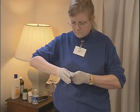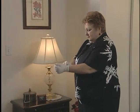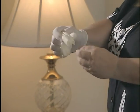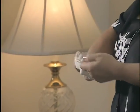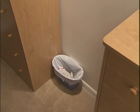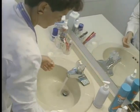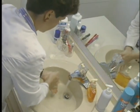When removing gloves, be careful not to touch the outside. While both hands are gloved, peel one glove off from top to bottom and hold it in the gloved hand. With the exposed hand, peel the second glove from the top, tucking the first glove inside the second. Dispose of the entire bundle promptly in a lined waste container according to your agency's policy. Because even gloves are not 100% effective, make sure you wash or decontaminate your hands after you remove your gloves.